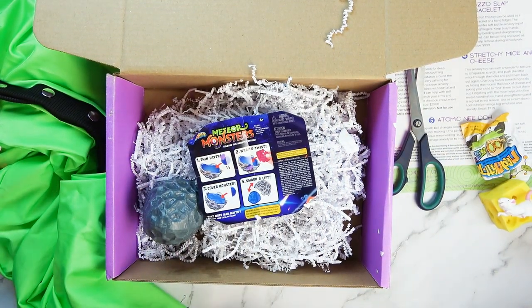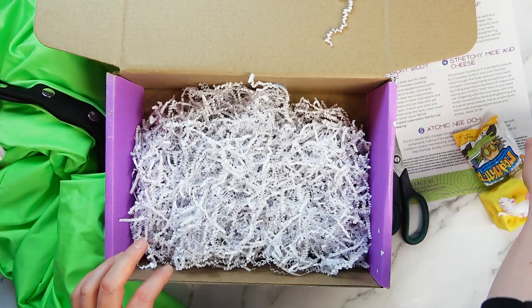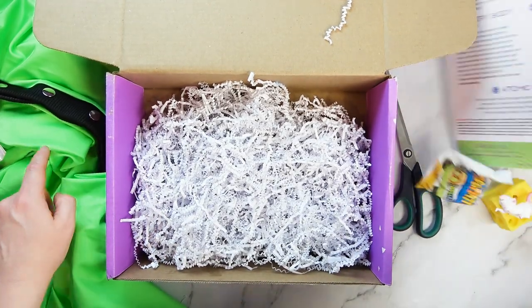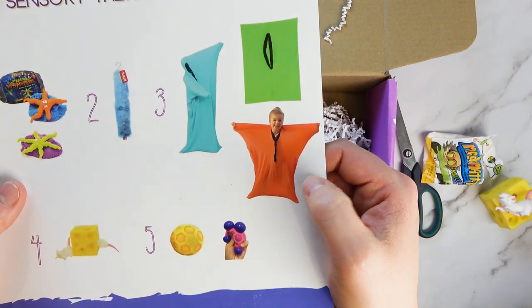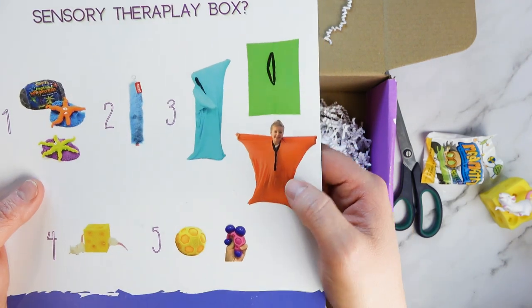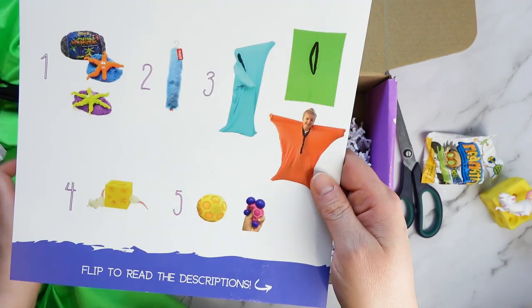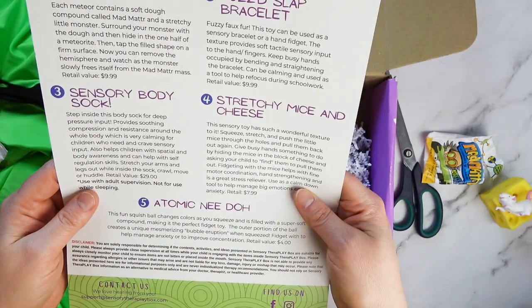Here, you could take this. Okay, that's all that's in the box. Let me turn this around and let's see what this is here. Ah, there we go. So it's kind of like a body bag where you can stretch your body around. That is very cool. Let's read about this.